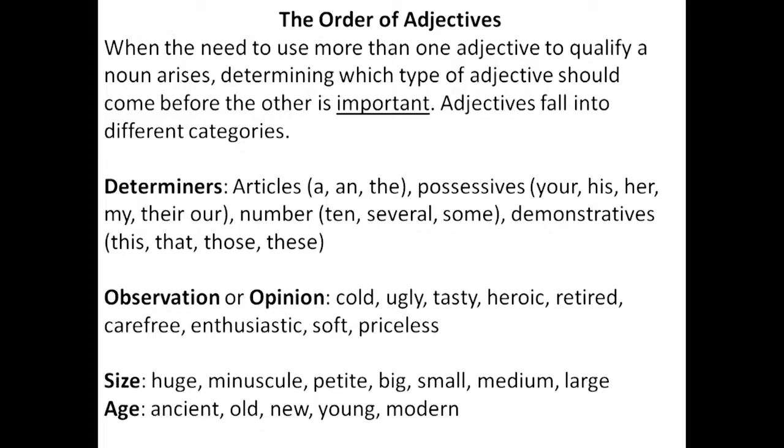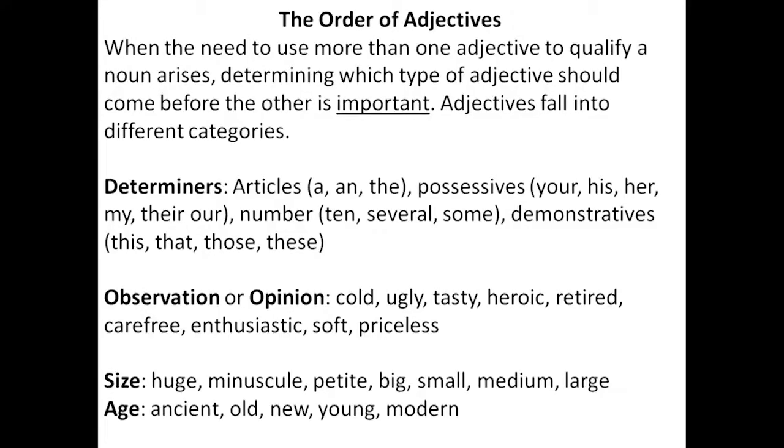So adjectives fall into different categories. So if you have three or four adjectives on the trot, what's supposed to come first? Well, let me just give you the full list. The first thing to consider will be determiners. When I say determiners, I mean the articles, the A and AN, and the THE. So these are called articles. If at all they are among the three or four words that together describe a nearby noun, it should be the first to come.